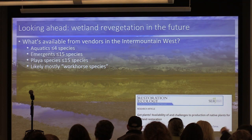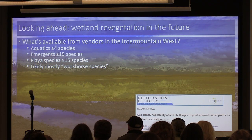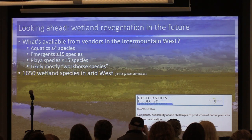And similarly, we wanted to know what seeds and plants are out there. Can we actually get what we need for revegetation? So we just wrapped up a survey of native plant vendors. And one of the things that we asked them was, what are the offerings that you have? We found that on average, vendors had less than 4 aquatic species and less than 15 emergent and playa species that they were selling. And these are most likely what we call workhorse species that we know will do well, like saltgrass and alkali bulrush. This is a problem when we're again talking about diversity.